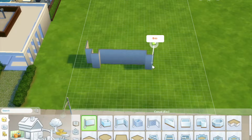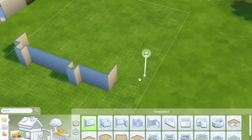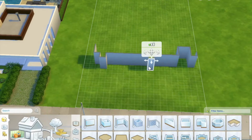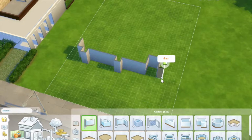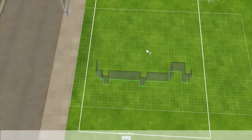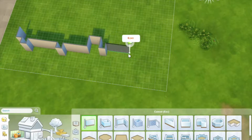Today we're doing another speed build. I just called this one Delphi. I'm not really sure why. I've just been trying to come up with some more creative names, I guess, for my houses. And so I guess that is just kind of what I came up with.